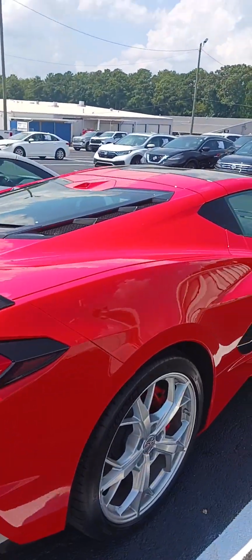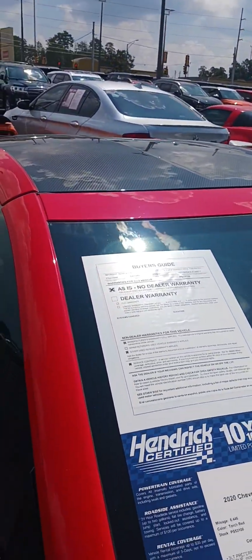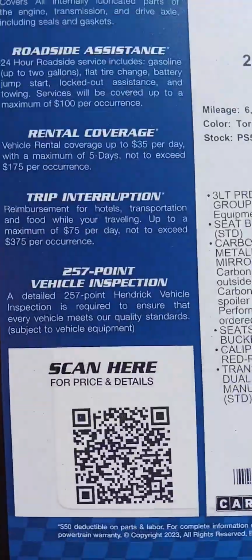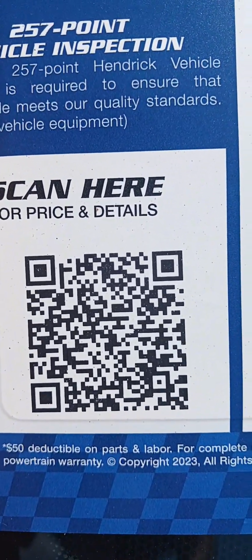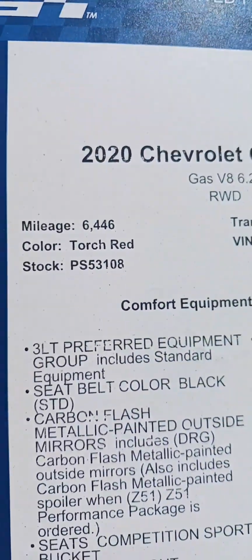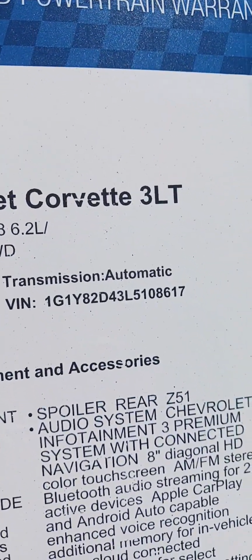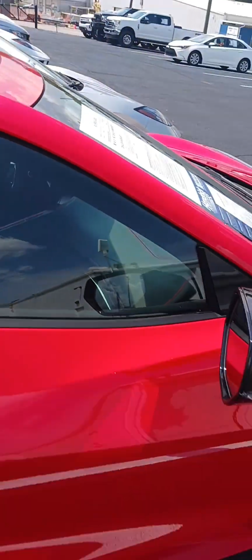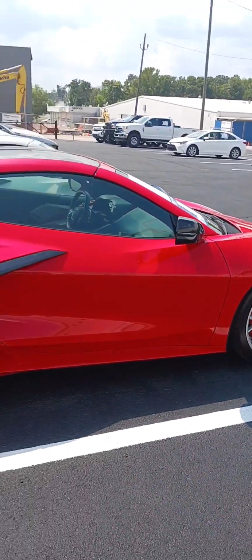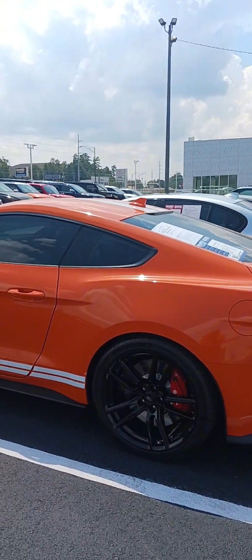I think it's a 2022. No, it's just a 2020 model. And it's a 3LT. Carbon fiber roof. Those of you that are into the Ford, that's a Shelby Mustang.